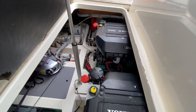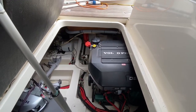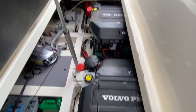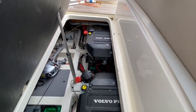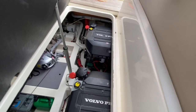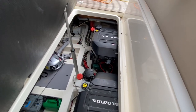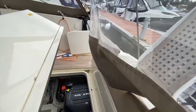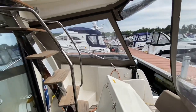Now, she was last serviced in May, and has had the leg serviced at the start of the season as well. Less than 255 hours on the clock. Just that pole there is the electric hatch lift. Now, if we pull ourselves out of the engine bay, let's go have a little look upstairs.